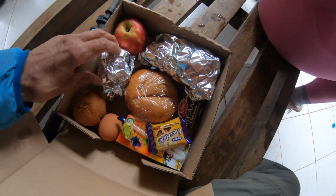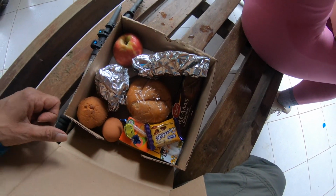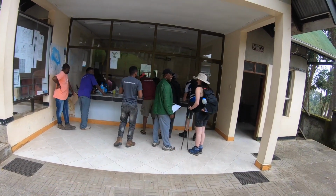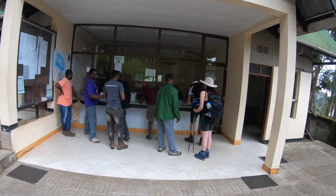So this is a little peek at the lunch that you get. It has a sandwich, a muffin, apple, orange, and a few things in it. So after you eat lunch over there, you come on down here and officially sign up, give your name, passport, what citizenship you are, and you'll be good to go.